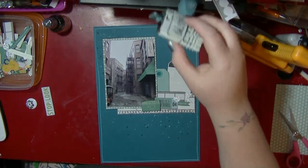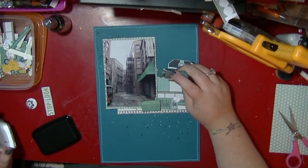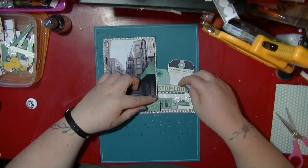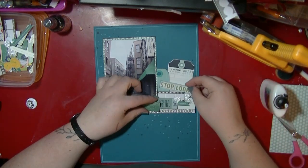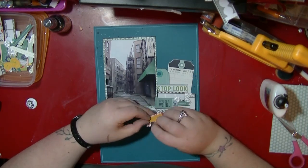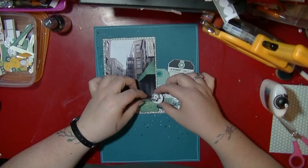And then I just have a couple of other bits that I'm going to add to it, and I am going to put a large title on there as well. Just stamping the date on there, because I'm going to do my little bit of journaling on that tag. As I said, there's not loads of journaling for this page, but I wanted to say, yeah, this was the bit out of the Spider-Man film. So that's kind of enough space on that tag there.